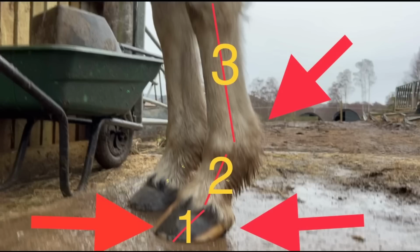So number 3, you can see that red line, it's not perpendicular to the ground. He's actually stood underneath himself, which is an indication of poor posture. Number 1 and 2, those lines are at different angles. They should, in the ideal world, be the same. The arrows that you can see are pointing to areas that are now going to be under increased strain and pressure.